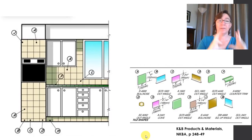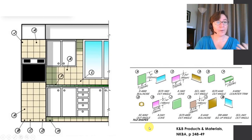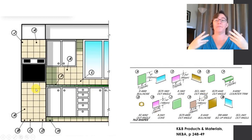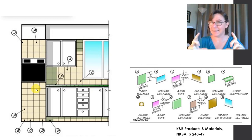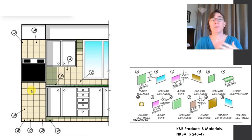And here we are looking at just a kitchen elevation and the various types of tiles that you might need for this. And the first one, they don't even have it listed over here, is what we call a field tile. It's just your regular tile with regular edges, and you use it everywhere that's in the middle of a wall. So all of these are going to be your plain field tile. And that's what sometimes students only think about, but it turns out there's a million different edge conditions that you have to think about.